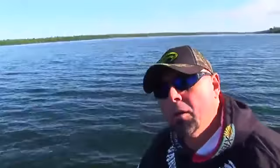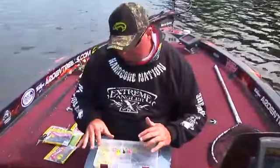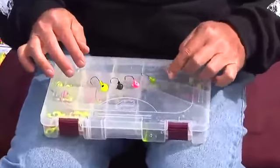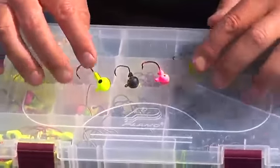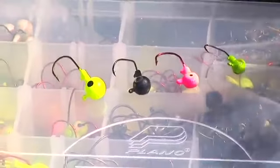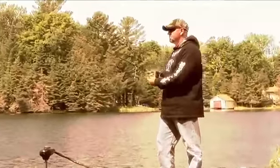See where he goes? Those big beady white eyes. Now as for size, you know what? The color is very important to me. You know, the blacks, pinks, chartreuse yellows, bright chartreuse yellow, and the sizes. You see there's different sizes of 1/4, 3/8, 1/16, 1/8. It's the size that counts, depending on where you're fishing, how you're fishing, and what you're doing.